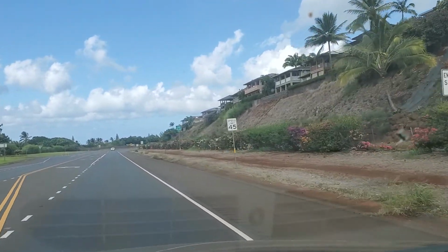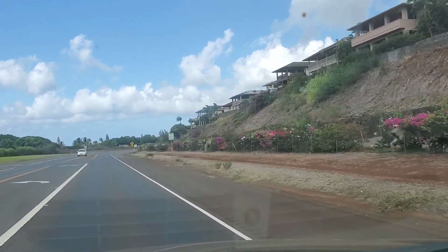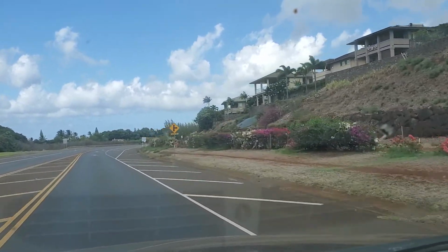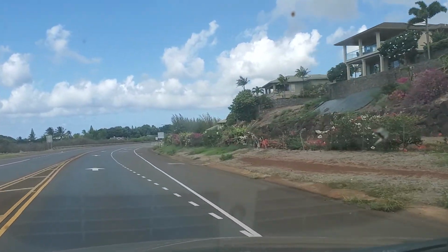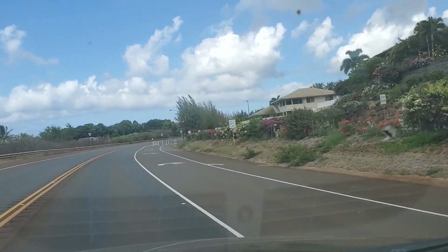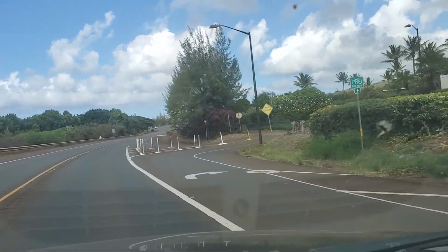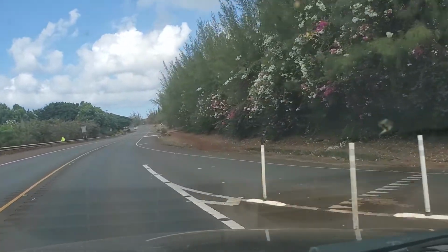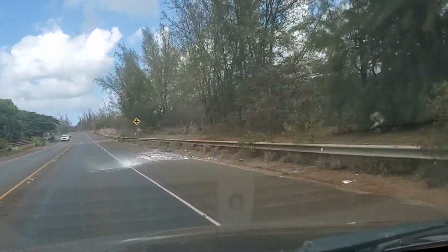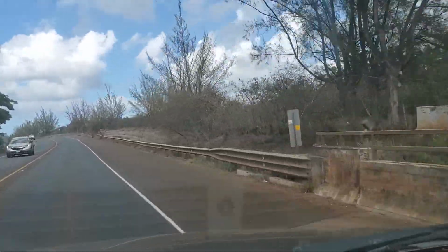The Blowhole is a big hole in the ground, a hole in the land, in the terrain, where it blows water up, sometimes 100 feet. So the drive to this area is extremely beautiful. It's just really nice. I enjoy driving up here. It's another one of my favorite places, probably my second favorite place on the island to go to. Just to drive and then go up and sit by the Blowhole.